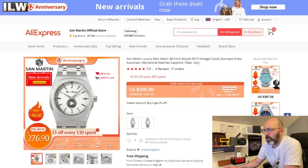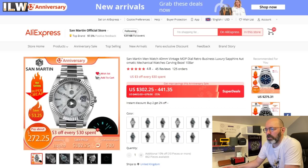We're finishing up with what looks like a couple of San Martins. Again, this has only sold once in the sale. I would have expected this one to have been a little bit more popular. The finishing is fantastic. It's only available with a silver dial, though. I think that's putting a few people off. And the last watch is a Datejust Homage with what looks like a marble or mother of pearl dial, although it may not be that variation that has sold once through my links.